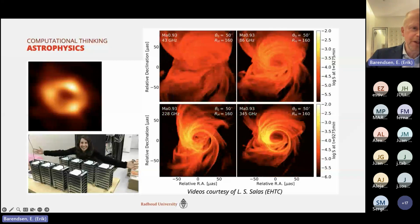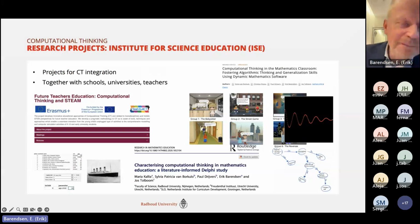So what do we do in our institute? Well, not those heavy astrophysics examples, but we study how this computational thinking can be integrated in all kinds of subjects. And we do projects together with schools, with universities and with teachers to study how this can be done, this integration of computers with all kinds of subjects, and how to teach this to beginning students. And I like that a lot. And it's a very nice combination, as I said, between STEM subjects, so sophisticated, very advanced science, but also studying, teaching and learning. So how people deal with these things.